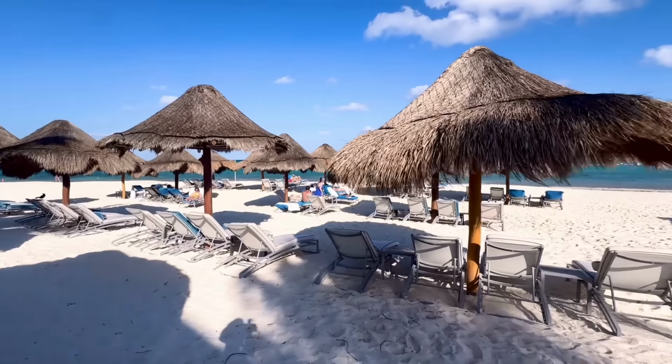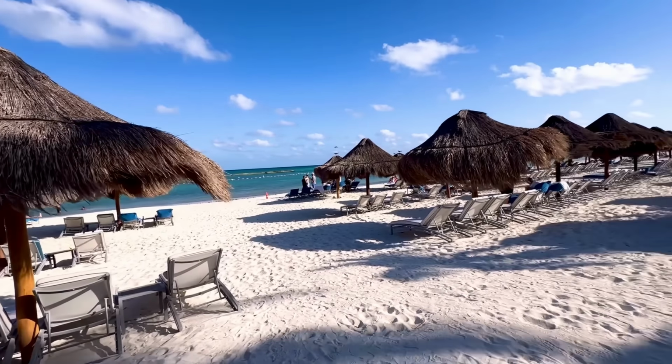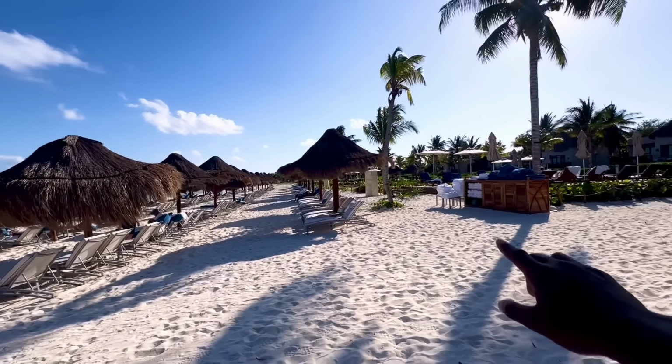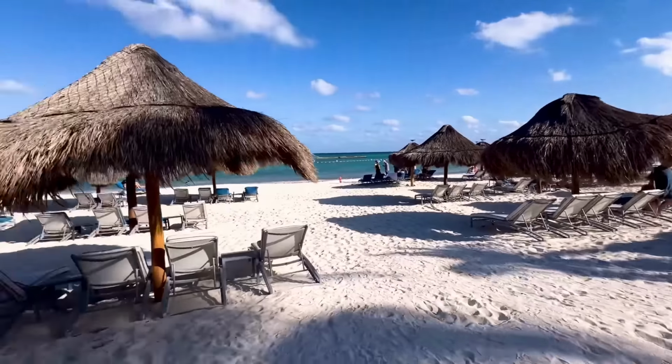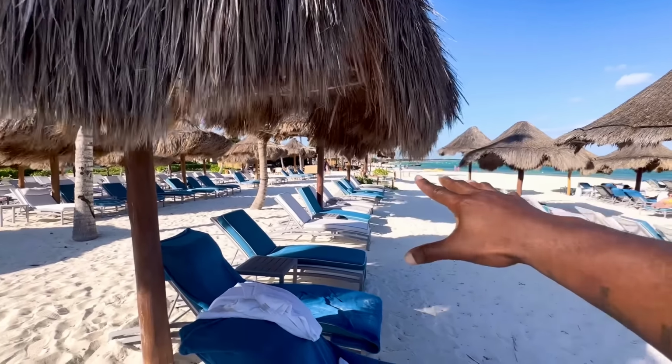One thing is for sure, there is zero chance that I'm going to see anybody fighting for any beach chairs out here. This is just one section of the beach. Then there's two pools up there. And then if we go all the way down there, there's a whole other army of beach chairs.